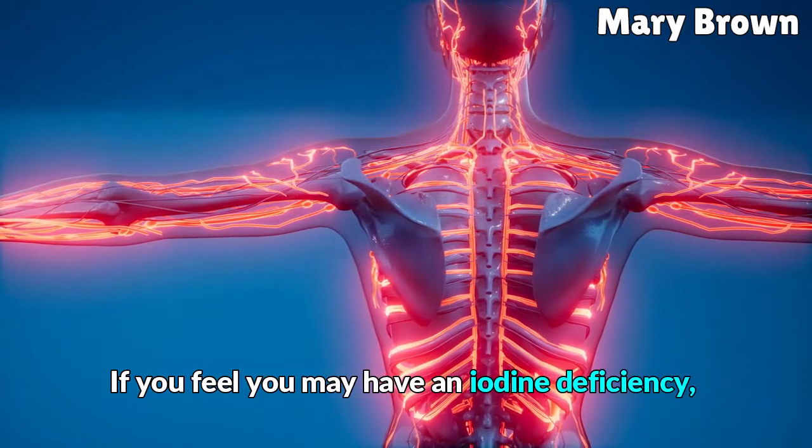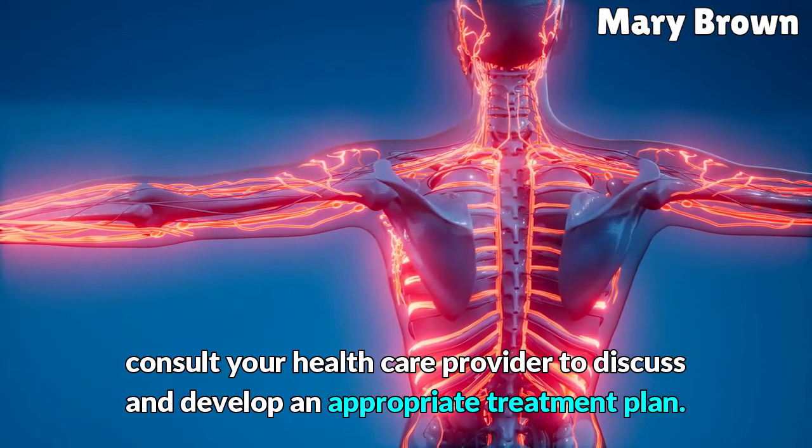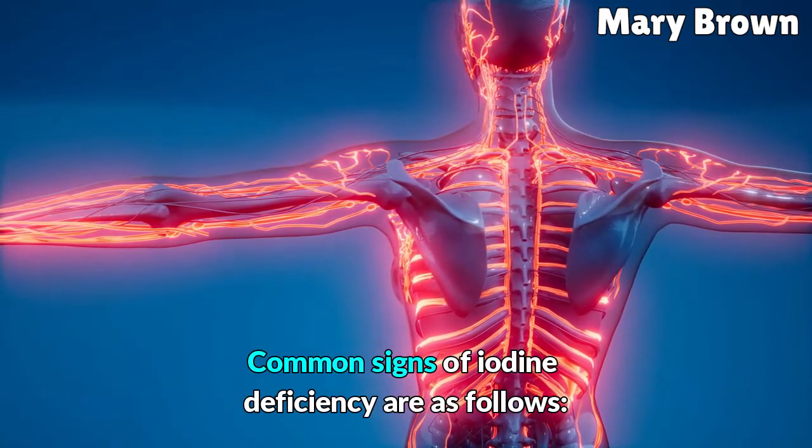If you feel you may have an iodine deficiency, consult your healthcare provider to discuss and develop an appropriate treatment plan. Common signs of iodine deficiency are as follows.